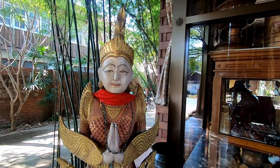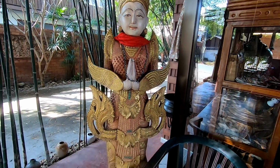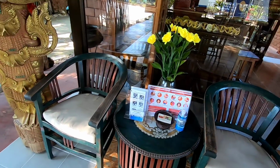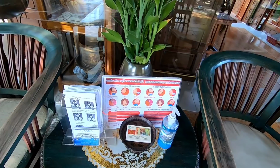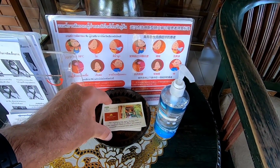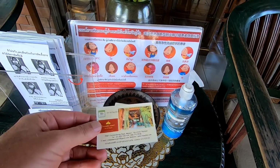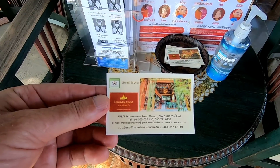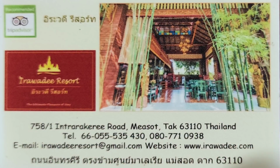Another lovely statue. And of course, the rules to go along with the pandemic era. Oh, here's a card for the resort. I'll take a picture of that later and insert a nice copy of it into the video in case you want to get their information, their email and their website, things like that.